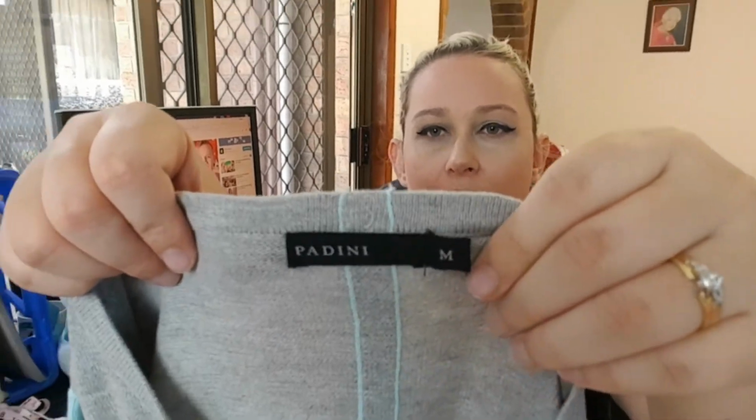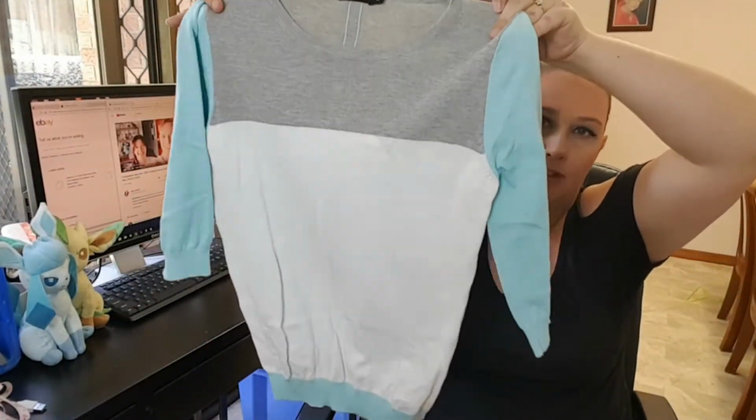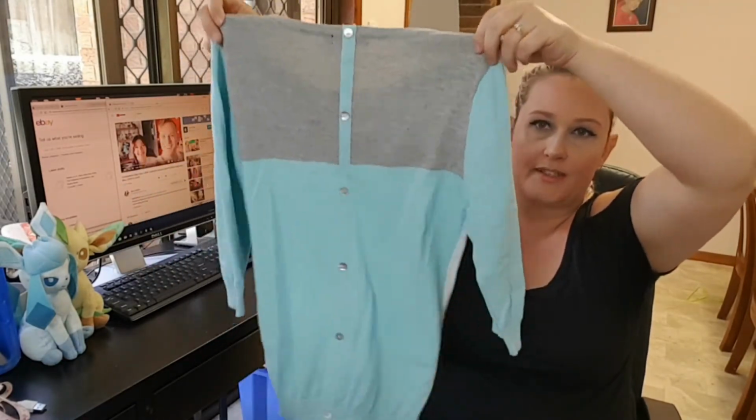Anyway, carrying on. I thought this was really cute. I couldn't look it up, as I said, my phone was turned off on the data. Padini, never heard of it. But it's a little knit top. It's super cute, color block, but it's pastel. And the back has these little tiny buttons, and they're like shells. They're really pretty. I can't see why this wouldn't be designer. Yeah, I think I'll get 15 for that. And still going on the first bag.